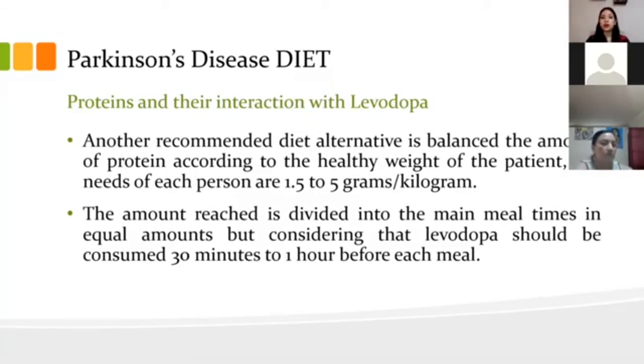Another thing is that the amount reached is divided into the main mealtimes in equal amounts. But consider that levodopa should be consumed 30 minutes to 1 hour before each meal, to prevent any kind of interaction between levodopa and protein. If you have a high sensitivity to these interactions, then you are going to eat animal protein at night, like I told you before.